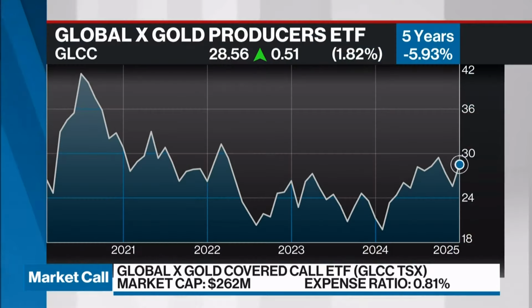And you're covered writing those large gold stocks, which have a little bit more volatility, so they give a little bit more sauce on the top for the income. So the yield is up in the 9 to 10% range. And while you're getting that yield, you're also getting exposure to a sector in gold that has some unique contributions to a portfolio. It's a hedge against inflation. It's a hedge against monetary debasement.